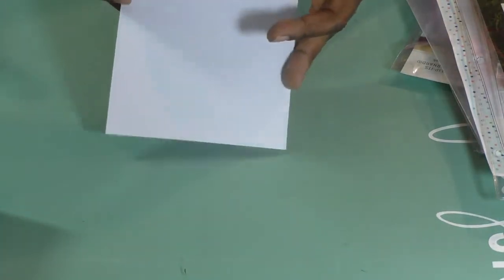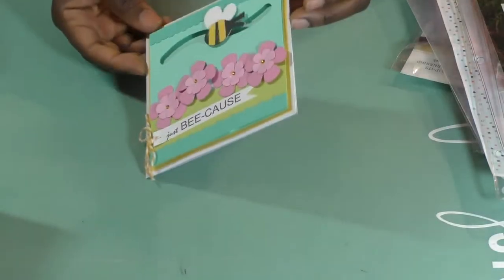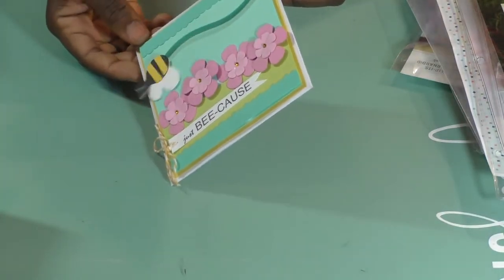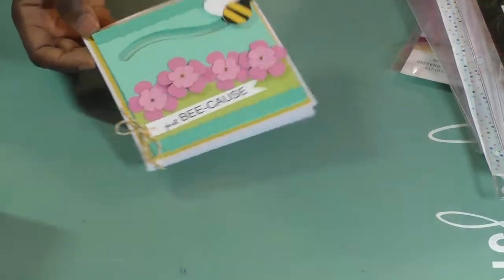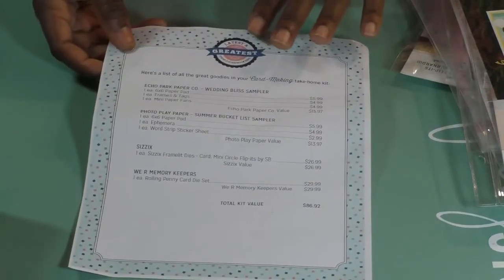And it is a card, a top folding card. You could have put it either way. I chose to do mine top folding. And there he is. And it just twirls and rolls, providing you with endless hours of fun. Loved it. So that's what I got from the latest and greatest card making class.